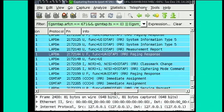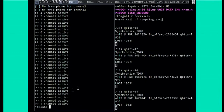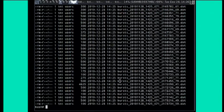Okay, the resolution sucks. And yeah, this paging response is for my TMSI. So this was the SMS. Okay, if I look here, these are all the conversations that have been recorded. As you can see, most of them are very, very small because there is only one packet, the packet that says if it was for this phone or not, except this one, which is bigger because it basically recorded the entire SMS. And that's it for now, I think.